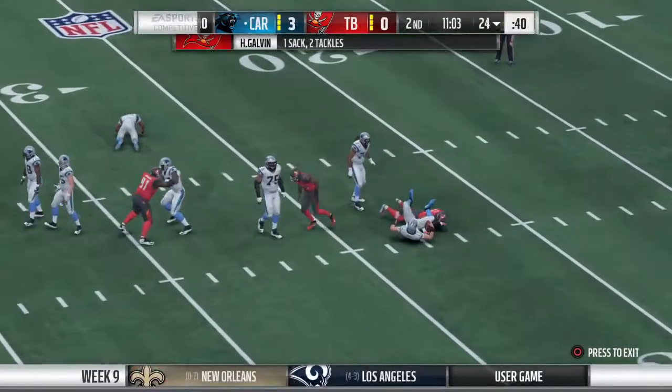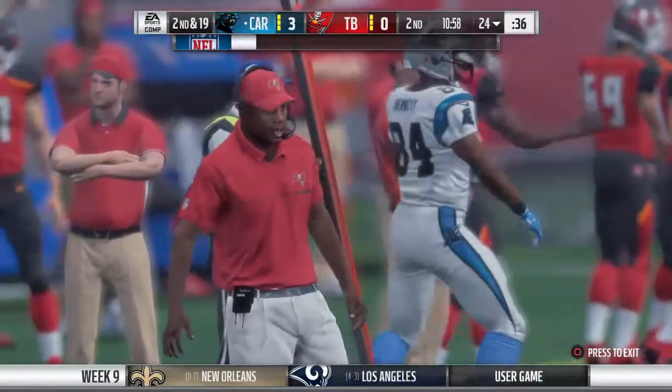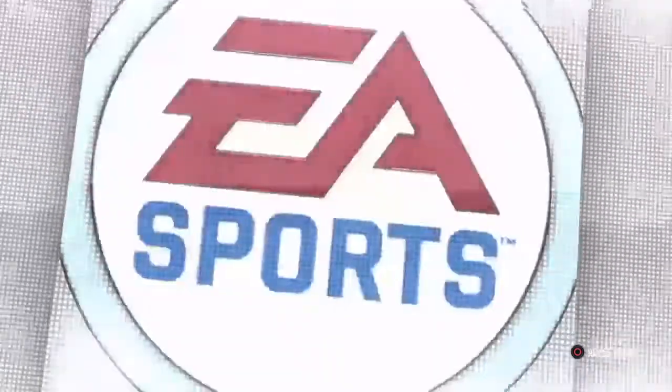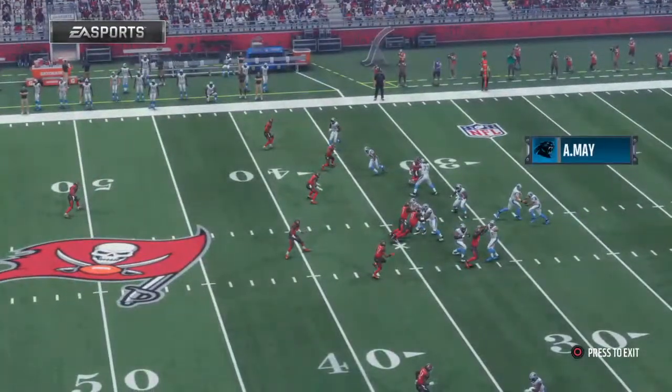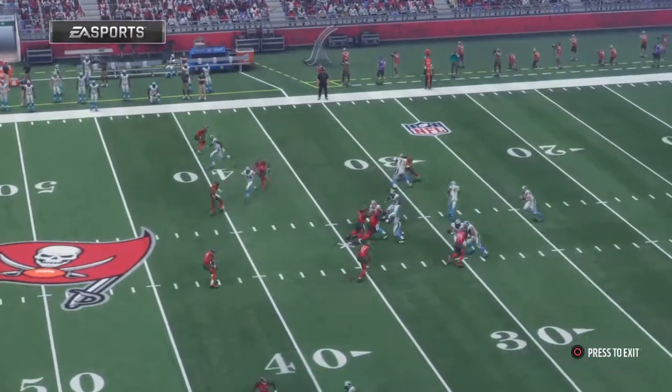And no escaping this time as he'll go down. They got him for a sack. Well, they go play fake. The problem is nobody was faked out. And when no one's faked out, what's the end result? Quarterback gets hit.